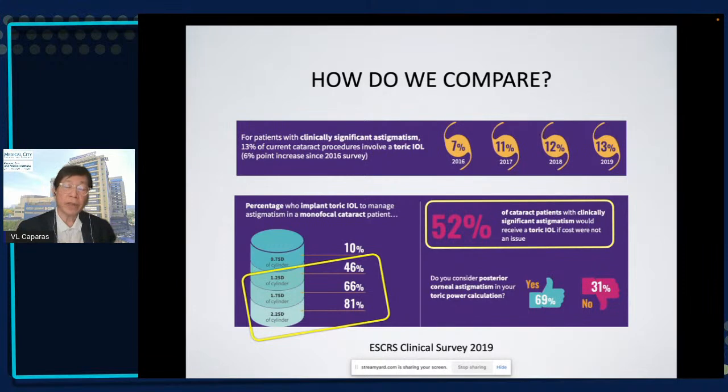In fact, they even broke it down, so you have more granular data. With patients with 1.25 cylinder, almost half would have received a toric, 1.75, two-thirds, and definitely higher than that, more than 80%. So you can see how it is so well accepted in Europe.